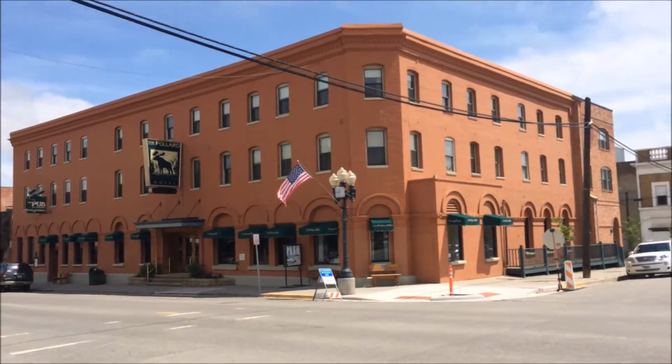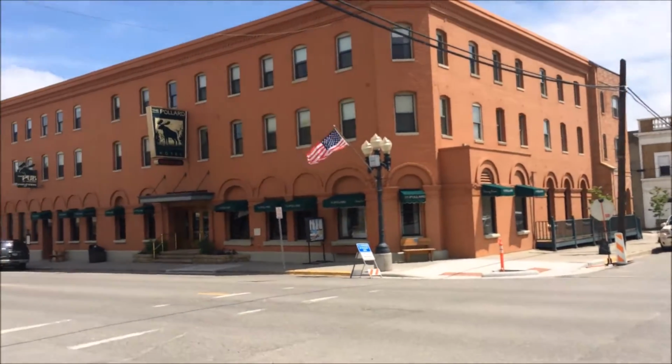$30 poorer, no regrets. This is the Pollard, one of the oldest hotels west of the Mississippi. Good martinis there, just saying. I also didn't film in there, but there's a really nice independent bookstore and tea shop, and they're super nice whenever you go in there, so definitely check that out. I like this place. It's a combination of total Western, rugged Montana, and then just complete hipster.